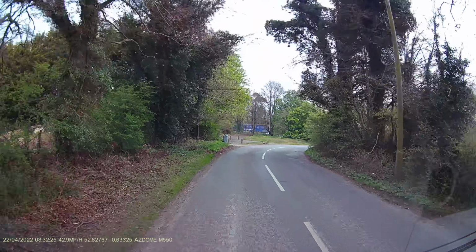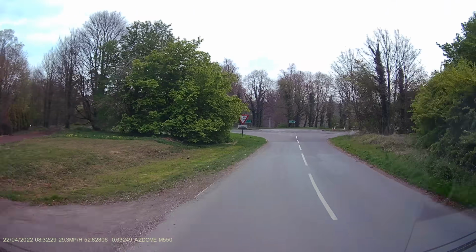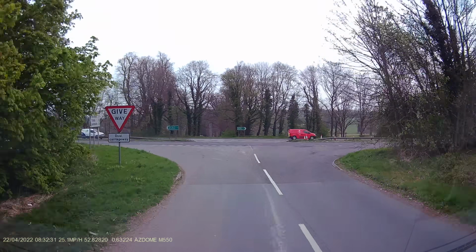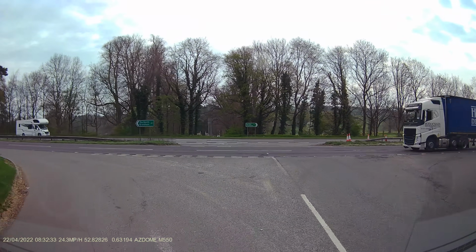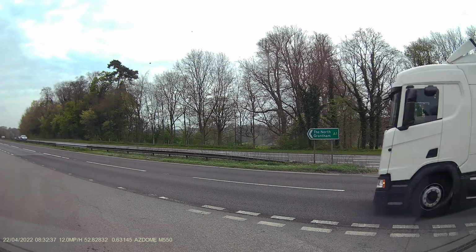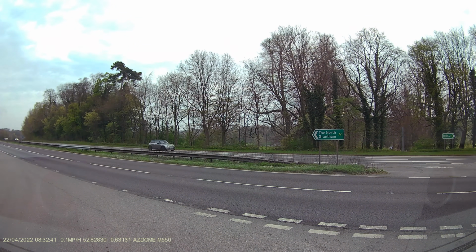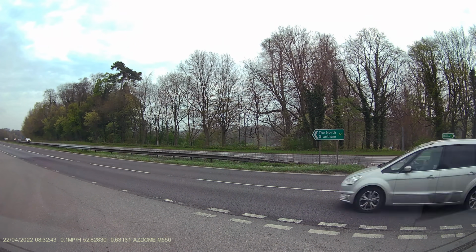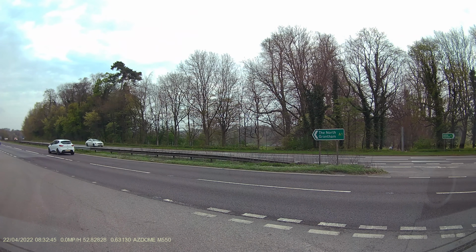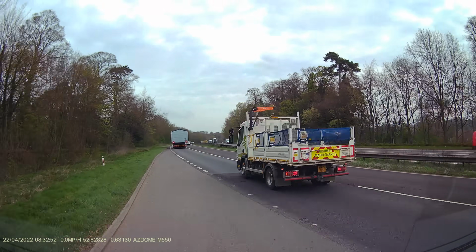Here's an example from John on how to do it properly. Notice the speed on the approach is slow enough and John doesn't go all the way up to the give way or even start up the slip road. John leaves himself acceleration space, and it's difficult because he's driving a van, don't forget. John doesn't wait for his space to arrive before he moves, he creeps into it. And then he uses as much acceleration as his van has got.